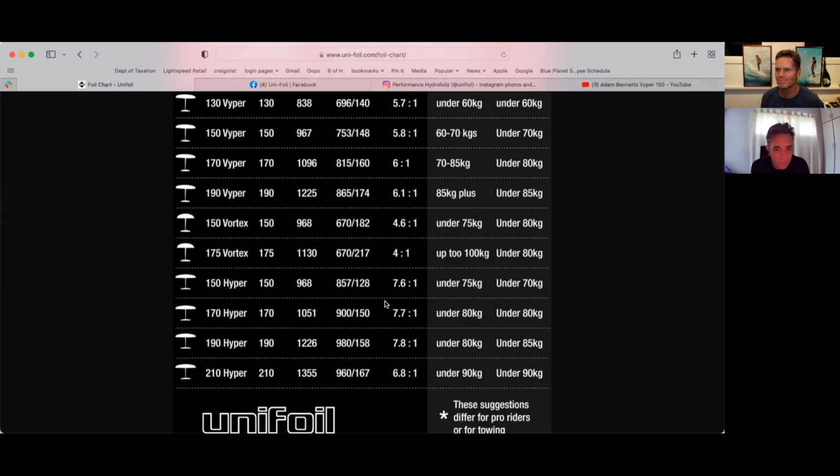Things have changed. Guys' abilities are just going through the roof, and there are so many people who have the talent and the skill to push the foils now. We've got access to stronger carbon, we've got access to higher speed. So it's just what the guys want. They want to go faster and faster. So yeah, it's about time that we do a revision on the Hypers.